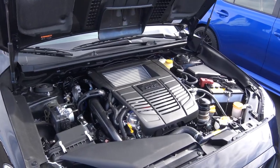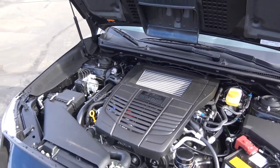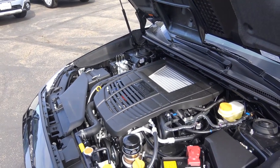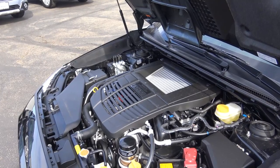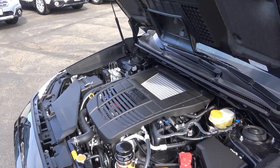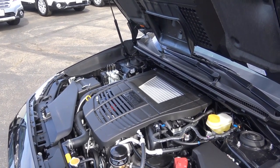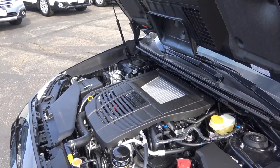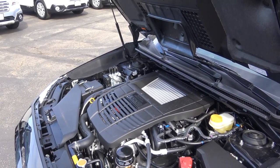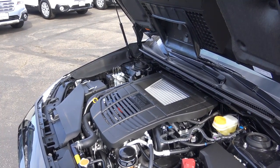Now, the WRX here is packing a little bit more under the hood than your regular ho-hum Impreza. This is known as a 2-liter turbocharged 4-cylinder engine that's intercooled, and it's a horizontally opposed 4-cylinder engine. It's known as the Boxer engine. And like I said, this is what you'll get on the base WRX. But if you go for the STI model, you do get a beefed up 2.5-liter engine. And that produces 305 horsepower and 290 pound-feet of torque.